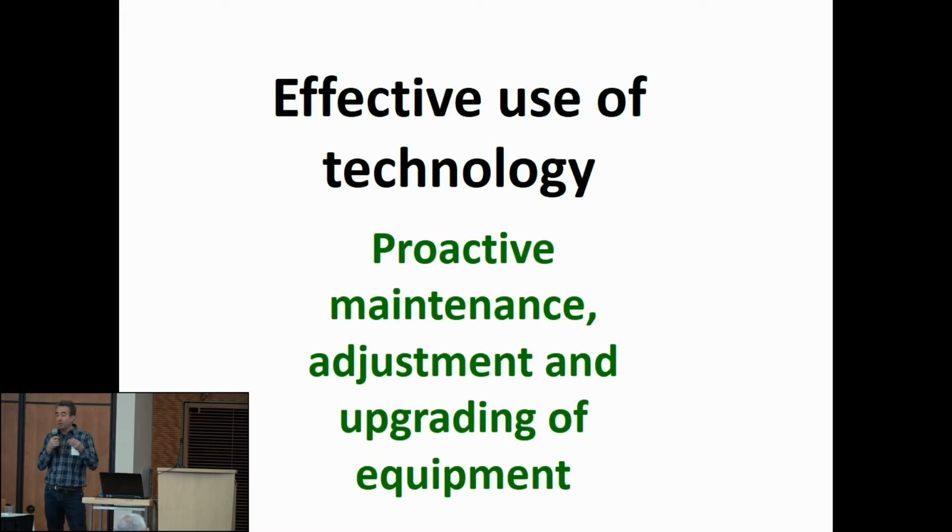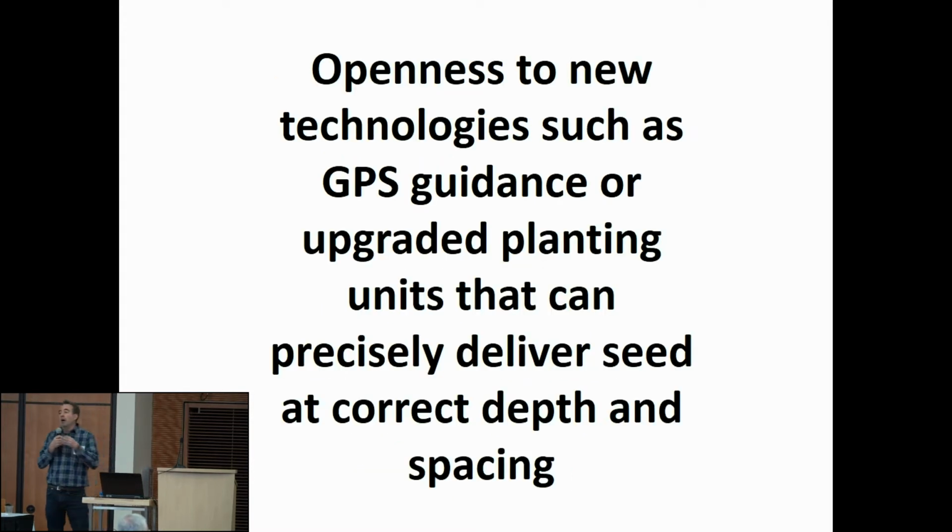Okay? We need to use technology effectively. If you take a look at the successful producers, some of them are very technology intensive, using the latest GPS, GIS information, precision organic, and other people simply use older technology, but they use it very effectively through proactive maintenance, adjustment, and upgrading. Okay? We should all be open to new technology, but we have to figure out how it fits within our human resources. You have to have people that are good at technology if you're using certain types of technology that maybe you're not so fluent in. Maybe you need a younger generation on the farm to help you with that.